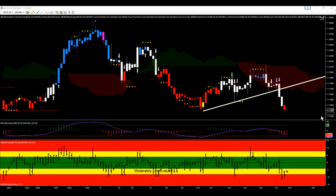Let's take a look at a nice short setup we had in the euro this morning. The euro had already triggered a daily bear flag yesterday. So our bias coming into the London session this morning was already to the short side.